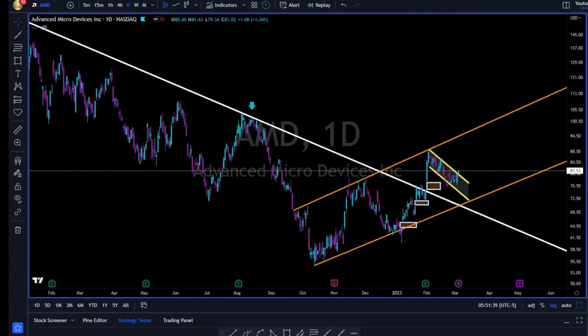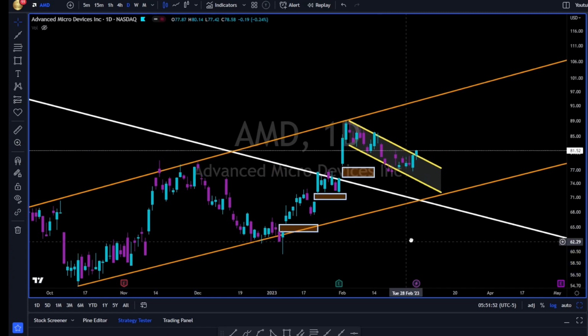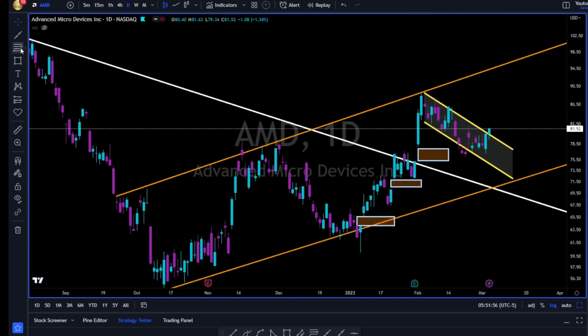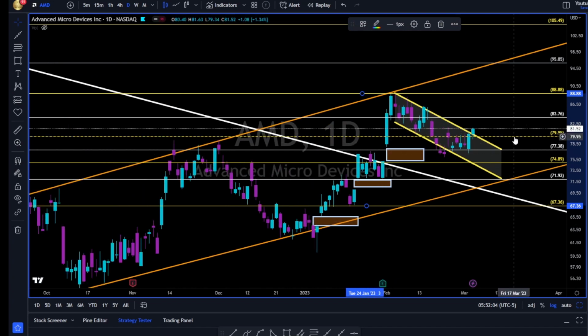AMD finally broke above this short-term channel, downtrend channel. We have these three gaps to the downside, and we know that more than 80% of all gaps will get filled at some point. Better sooner than later for the bulls, but for now, 80 is holding.